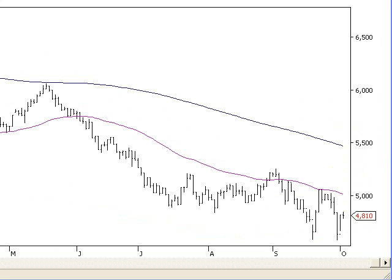So let's have a quick look at the Australian stock market. The Australian stock market ran down, and once again our proprietary moving average came into play. It ran down, popped back up, and found resistance. We had two big up days, and look where it stopped, right on our moving average, the proprietary moving average we use every day, and then it came down and formed a double bottom.